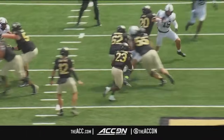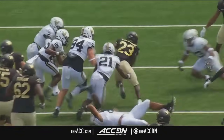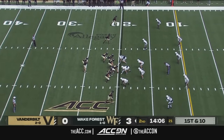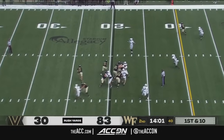Yeah, well, right now, Vanderbilt is giving them a light box. And Dave Clawson is going to continue to take advantage of that. Speaking of, they'll do what they'll tell you to do. Right now, the structure that Vanderbilt is playing with, a 5-man box, that tells you to run the ball, and that's what they're doing. Claiborne already with 83 yards.